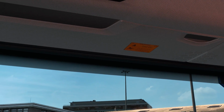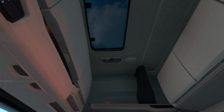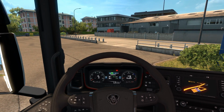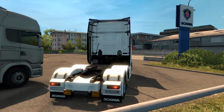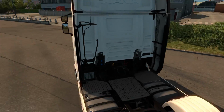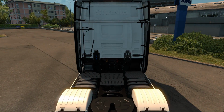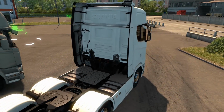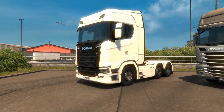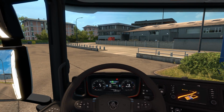What's it say? Always wear safety belt. It's really, really good. But let's get this thing started up. The V8 fires into life. I do like the Scania writing back there. You don't get that on the smaller cabin, only on this larger one, which is one thing to note. Really sounds nice, doesn't it?